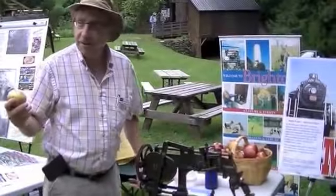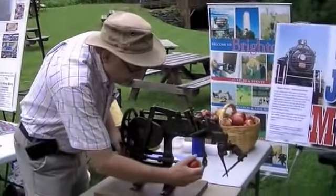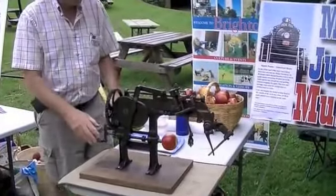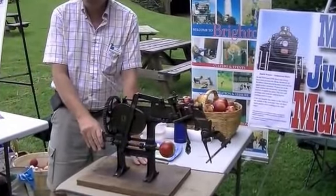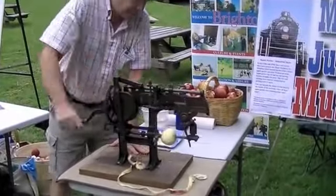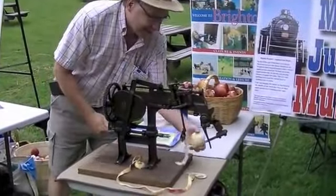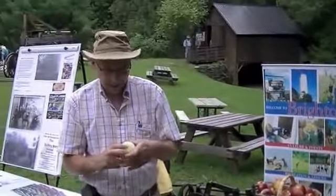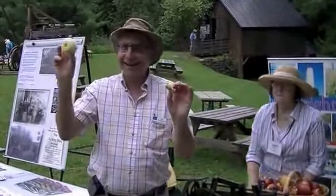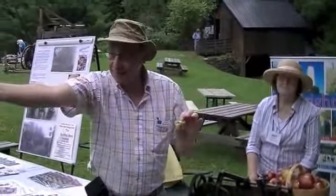Now I'm an amateur at this, but I think we can make it work. We put the apple on points here. And we have to watch real close because I have to go fast to make it work properly. So here goes. Wow. There you go. Amazing. The core too. Core's right out of the middle. Anybody want an apple? Help yourself.